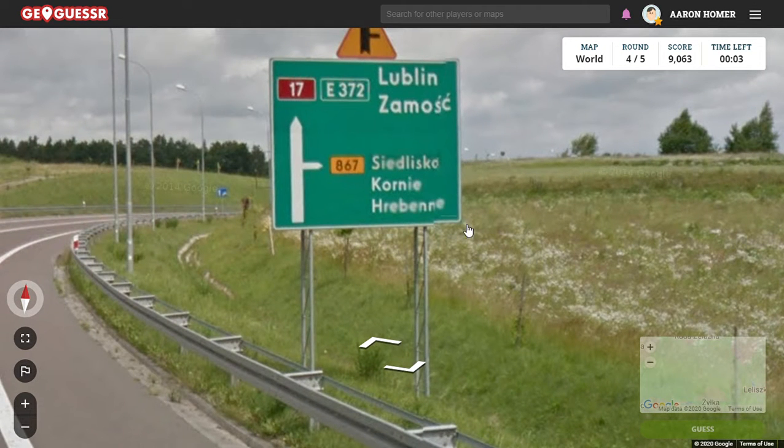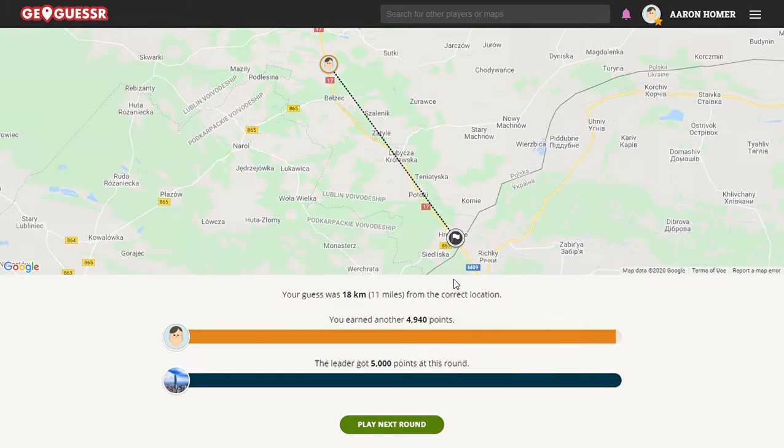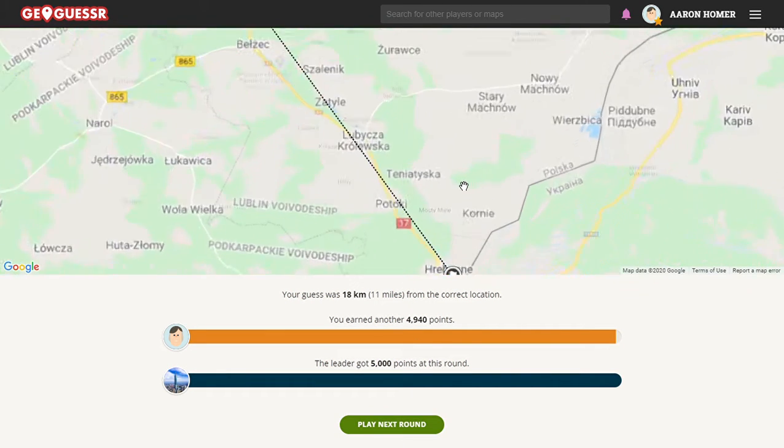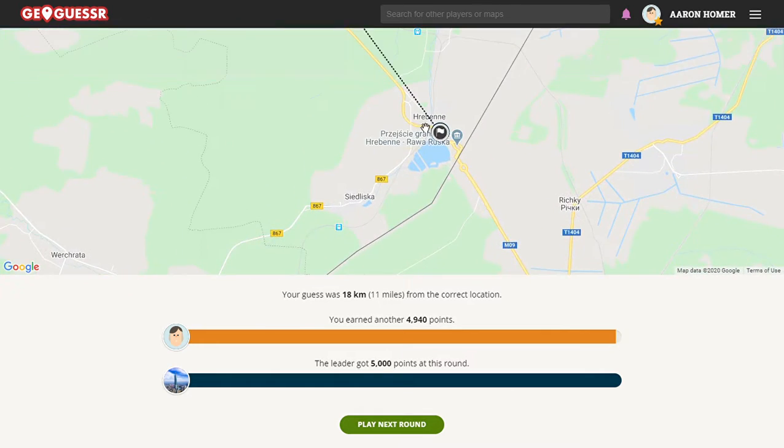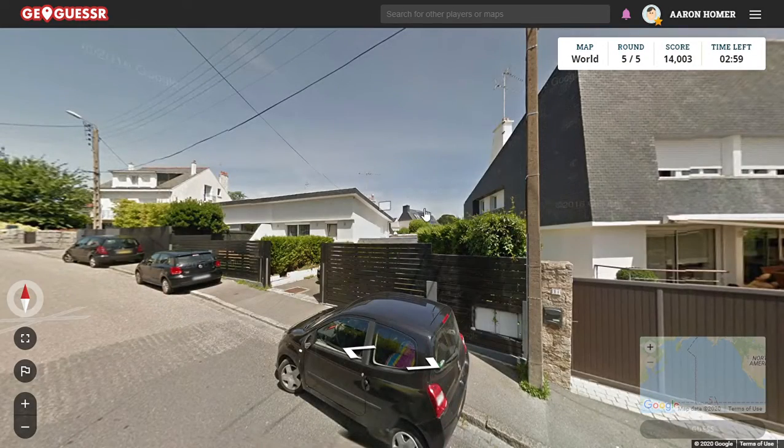Okay, 17 and E372. Well, it doesn't matter. We're going to run out of time anyway. 11 miles. That is one of the best guesses I've had in this game. We were outside of Hrabenda. Okay.